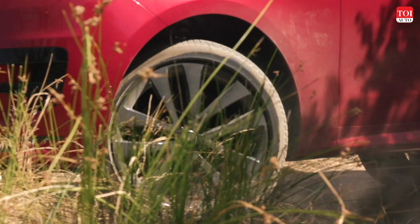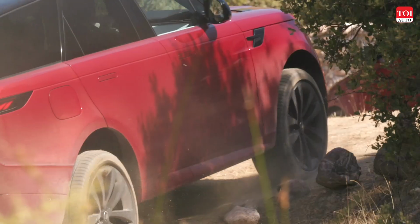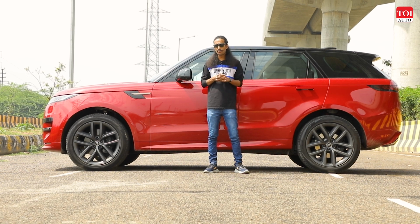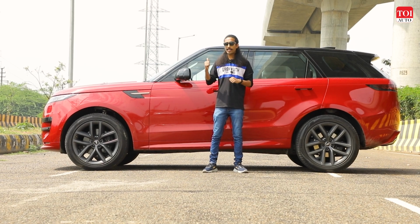As I mentioned at the top of this video, the Range Rover Sport has climbed a lot of stairs, it has gone through dams, it has gone through riverbeds. So that just proves that while being luxurious and smart, this also can go off-road.